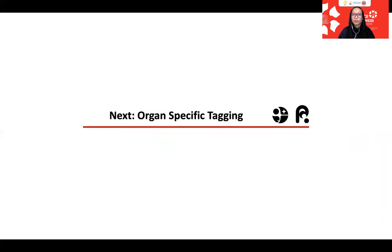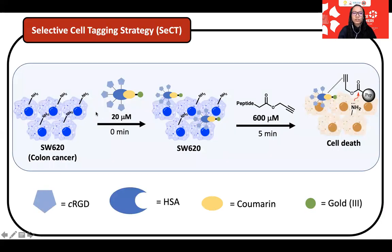And next, what we want to do is specific organ labeling, and then we try to do reactions to see whether it is possible. With this strategy in hand, we want to try our chemistry for more advanced purposes, such as organ-specific tagging to treat cancers. So the strategy is called the selective cell tagging strategy, or SECT.